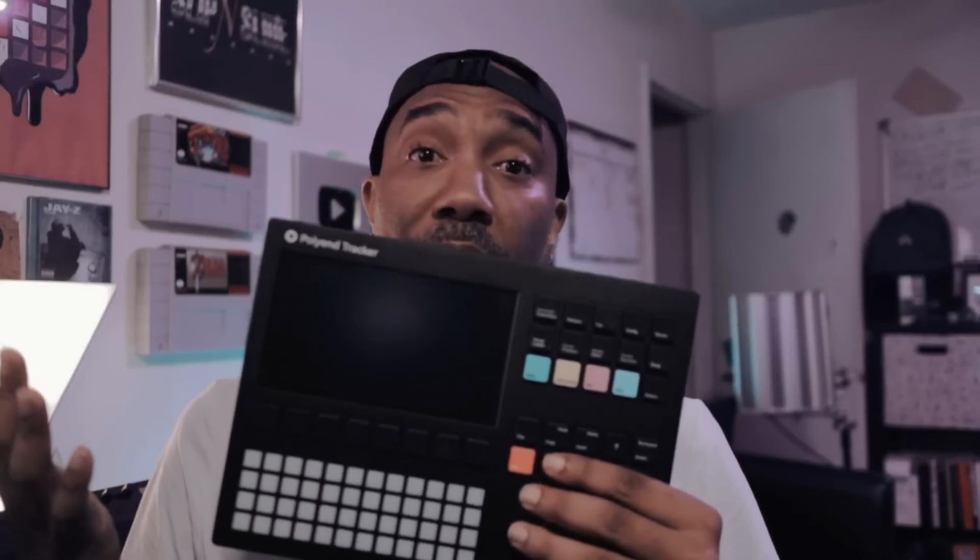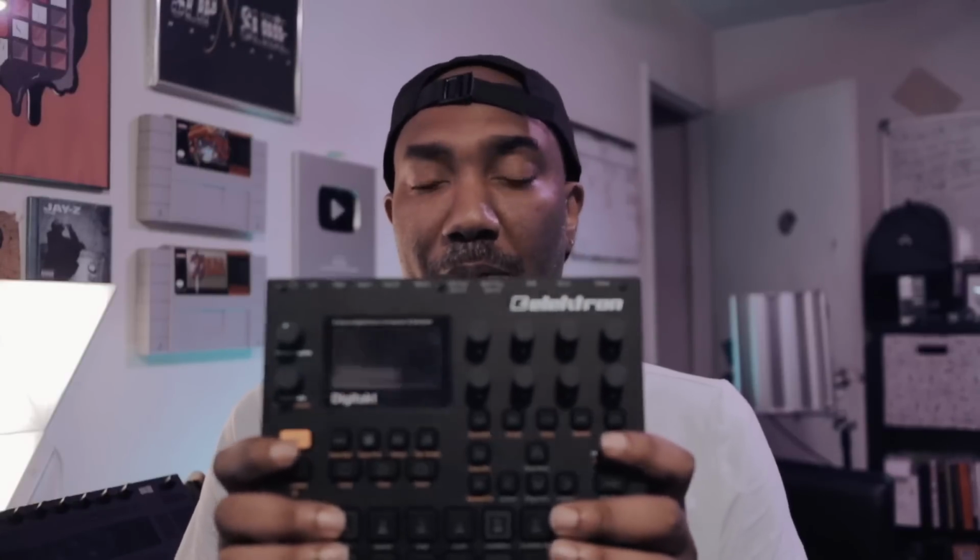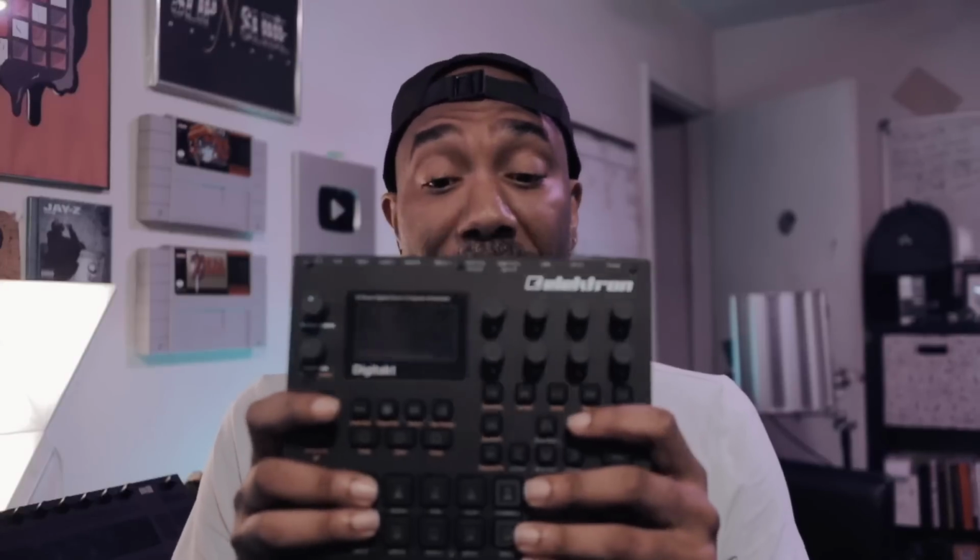Just keeping it real. Now we're in the big dog category where we have the Elektron Digitakt, which has a truly unique workflow, a phenomenal sampler at that. I haven't done a review on it yet, but I am fully familiar with their workflow now, and I quite enjoy Elektron's products altogether across the board. Syntakt, the Digitone, they're beasts.